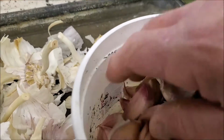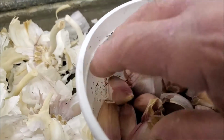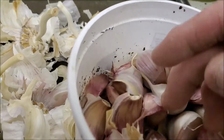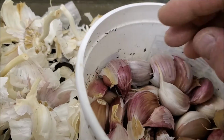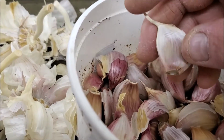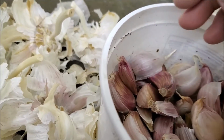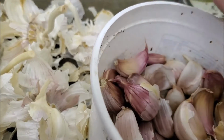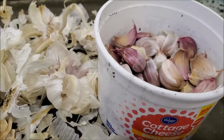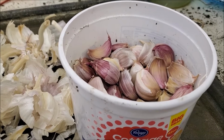But I've got, this is a 3 pound. Again, this is a lot of garlic. I've got half a 3 pound cottage cheese container full of garlic bulbs. These are some nice big bulbs. And definitely I'm going to have a lot of garlic from them. It might not be the prettiest, but it really looks like pretty garlic. And hopefully it likes its new bed that it's going into.